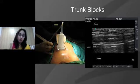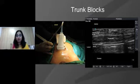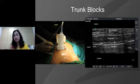So this is the probe position, and this is how the needle and the syringe will enter. We can see the rectus sheath here. This is the anterior, this is the posterior. This is the skin and the subcutaneous tissue. We can see the rectus belly.